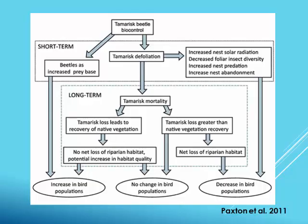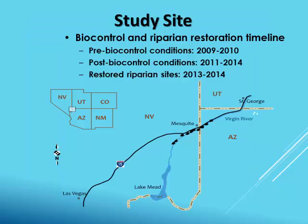But if you just look at the tamarisk leaf beetle, you can see that there's going to be short-term changes and there's going to be long-term changes. And is it going to increase, for instance, population? Is there going to be a new prey base for this bird? Are these changes in habitat really going to affect it, and are they going to decrease bird populations? So these are some of the questions that we looked at for the project that we did on the Virgin River.